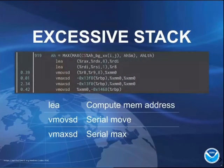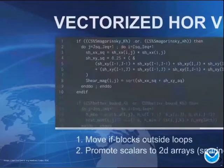Another thing I'll call out quickly is that we also noticed it's spending a lot of time moving values onto the function stack and back to the registers and so on. It's spending a lot of time moving data and not a lot of time solving. So what did we do here?